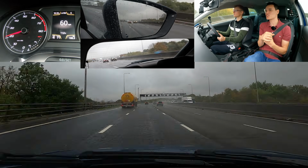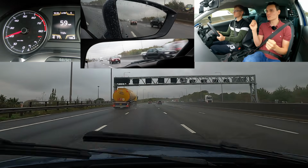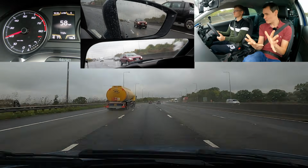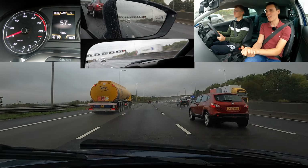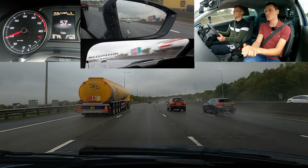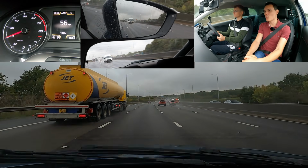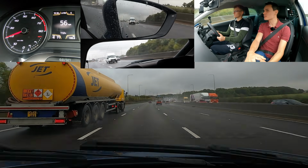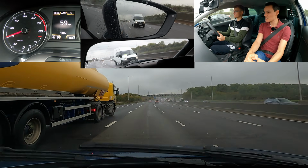They go under the gantry now. 1, 2, 3. Perfect, basically. That is a very safe distance. A 2 second distance in the dry is minimum though. In the wet, doubling it is playing it safe. So the sat nav is telling you need to go towards Cambridge.